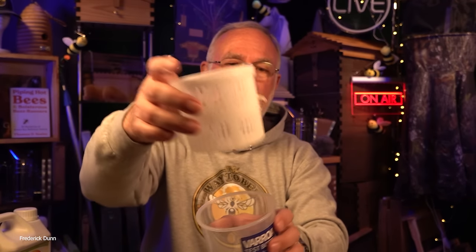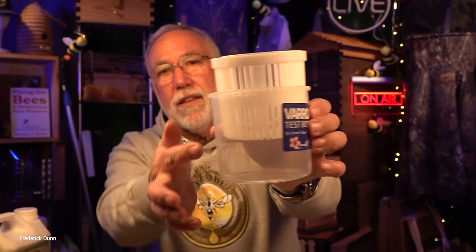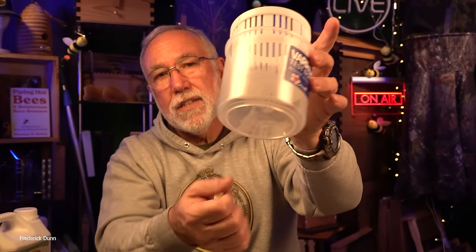The other thing is, this has a built-in hook on it. What's that for? Well, so that when you catch your bees in this, you hook it and it sits just like that. This gets the basket out of it after you've done your agitation, and now you're clear to see the Varroa destructor mites that are on the bottom. And if we do see mites this year, I hope we're seeing them dead.